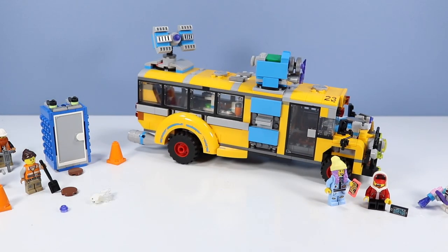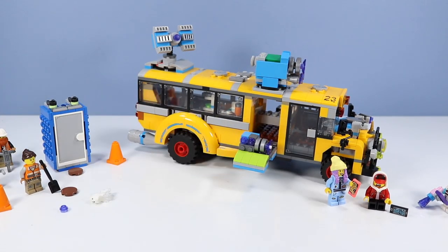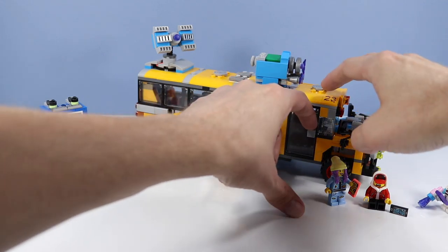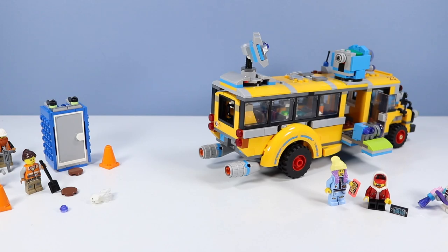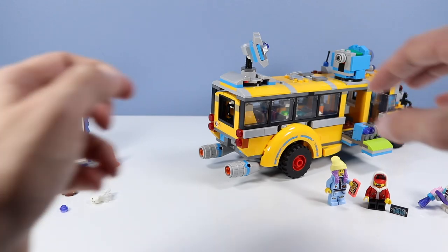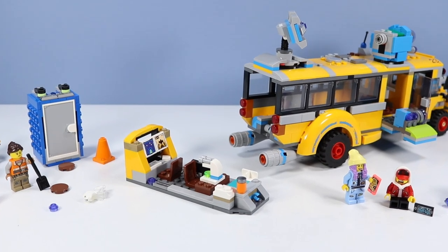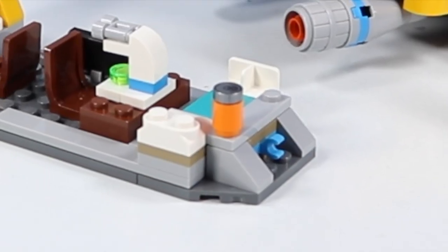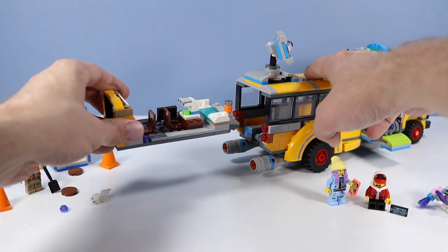And over to this side of the school bus, we have another opening door with another cannon. We have our main passenger-side door that opens up, several spots to place figures inside, the driver's seat up front there, and in the back of the bus. And in the back of the bus, we have a pull-out command center with room to seat 2, one at the microscope, one at the computer station, and a bed and/or exam area. And fitting back nicely into the back of the bus.